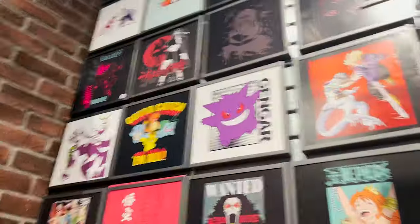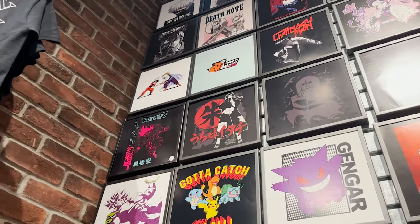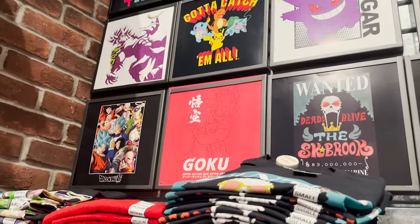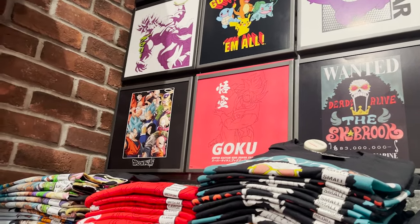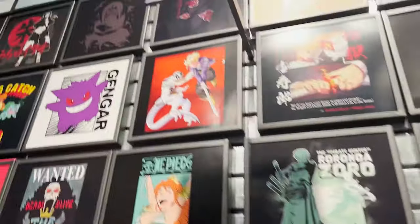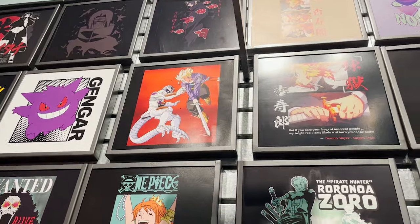That one too. What else? Anything else? All right, we got some shirts as well. The fusion between Goku and Piccolo, Broly. Goku red shirt right there, and the Dragon Ball Super shirt over there as well. Oh, I love that Trunks versus Frieza right there, where he's slicing him in half. I love that. Mecha Frieza. It's a good shirt.